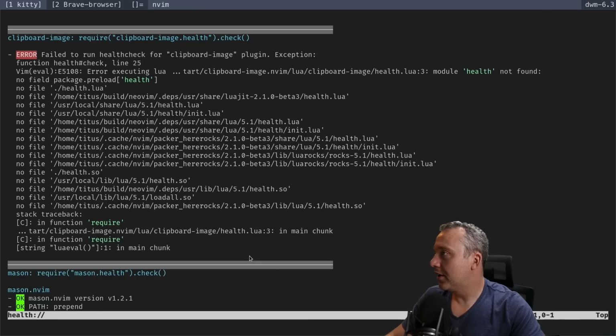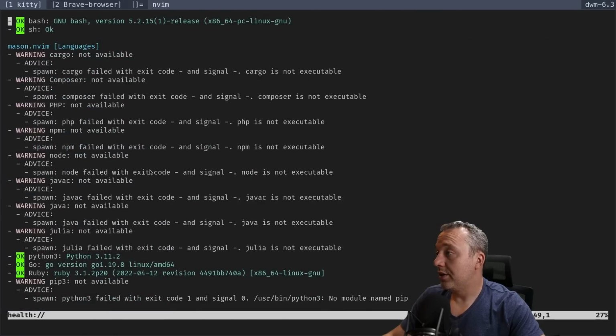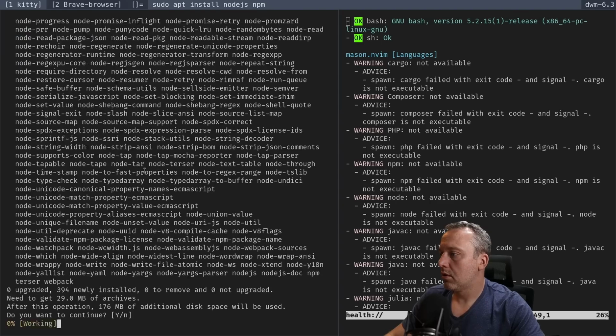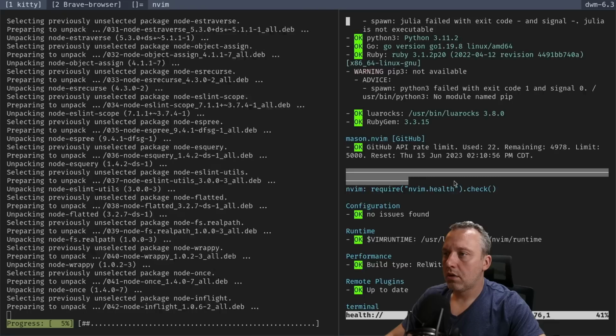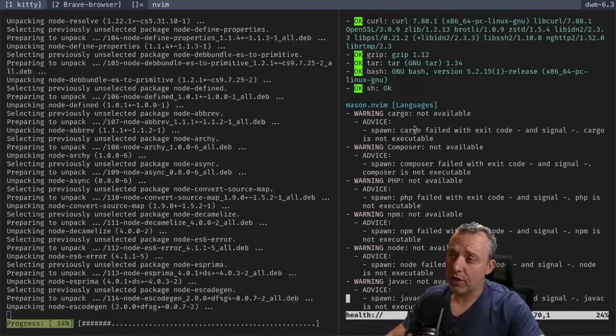Check health. We got a bunch of failures. What's this one? Clipboard image plugin exception. Health not found. Okay, whatever. Oh, we need npm, node.js. So sudo apt install node.js npm. Let's grab those. We're definitely going to need that because a lot of stuff. Cargo as well is needed.